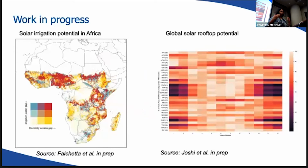And then I know I'm coming to the end of my talk, but I just wanted to highlight two additional areas of work that we are now doing. This is work in progress, so I don't have final results to share with you, but I just wanted to highlight this because hopefully this is something that will be published soon.